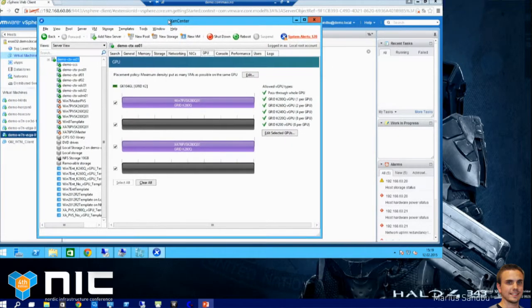So if I want to add a vGPU to a virtual machine running on a server, I have to have a GPU installed, I have to install some drivers, and apply a service pack. I have a tab here called GPU, which will display my GRID K2 card. On the right side here, I can define what type of GPUs I want to use. I can use pass-through, or the K280Q virtual card. It says that I can have one per GPU, and in a K2 card, I have two physical GPUs, meaning I can have two virtual instances running on K280Q.